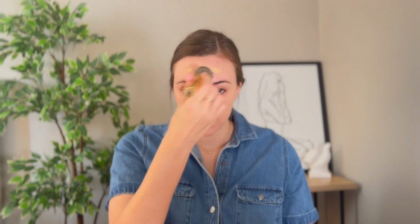They have the same amount of coverage, which is kind of funny. They wear the same, they both wear very nicely, very skin-like. They're both light to medium coverage. Did a good job of covering up that blemish. You can still see it poking through. I don't mind that because I want it to look like my skin.